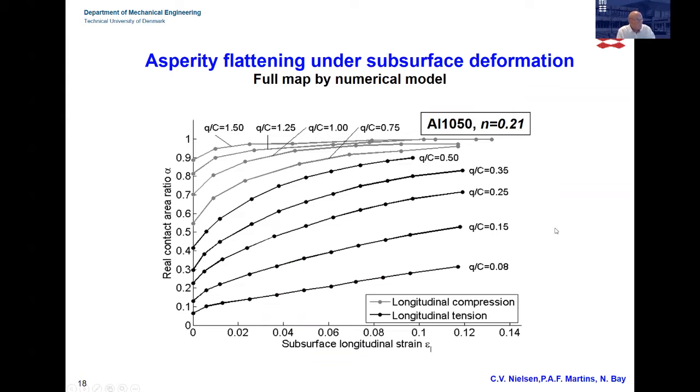This shows a full map of the numerical model for the case of aluminium 1050 in a new condition. So we have the real contact area ratio versus the subsurface longitudinal strain, where the black curves correspond to limited normal pressure, where we have tension superimposed, and the gray curves correspond to superimposed compression. You could say that the black curves correspond to sheet metal forming and the gray curves to bulk metal forming. And it's worth noticing that especially in tension, we see a significant influence from subsurface longitudinal strain. This is not so much the case in compression, only in the first little deformation part.